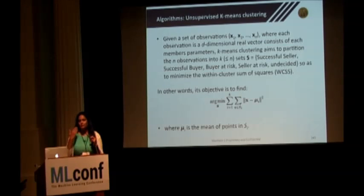So what we did is we tried different numbers, and every time we arrived at the clusters or groups, we consulted with the Salesforce people and asked, is this making sense to you? Although it's unsupervised, I won't call it unsupervised because it's semi-supervised. We had knowledge about the clusters from the salespeople. They know, oh, this seems to be a successful buyer, and this is a successful seller. So we finally arrived at 5 groups.